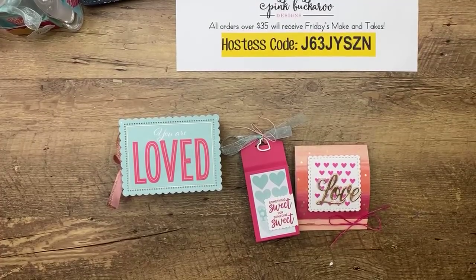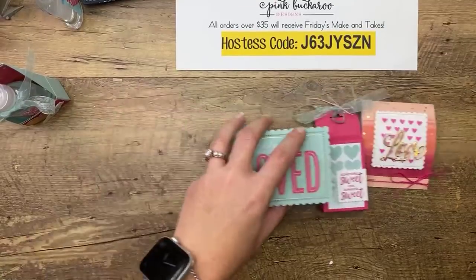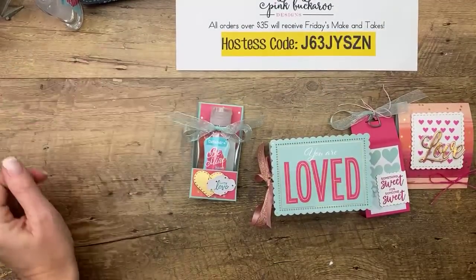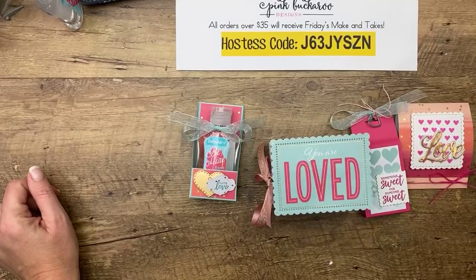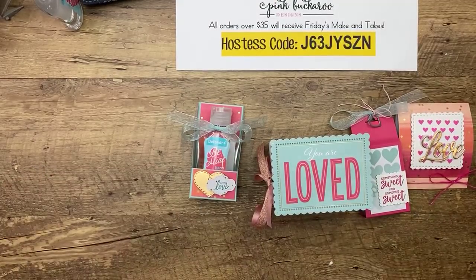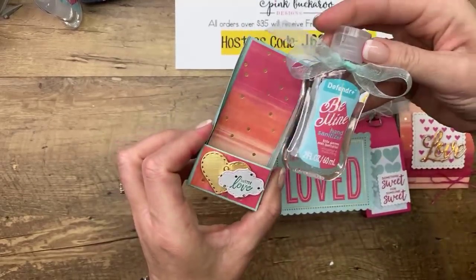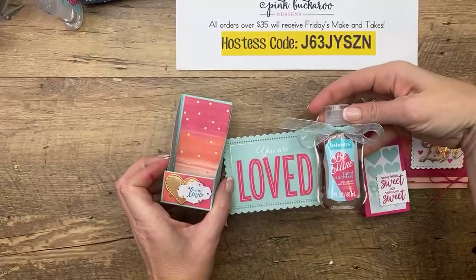Oh, goodness. Anyways, this is what we're going to make. Okay, I think this is what I was going to say. I also have a fourth project, but it's going to be uploaded on Monday. It's going to be a bonus. It is a super cute hand sanitizer holder. Look at that. Does it not match? I mean, it's like it was made to go.